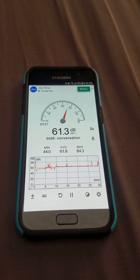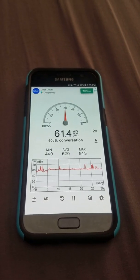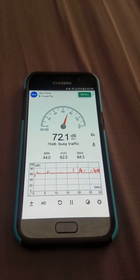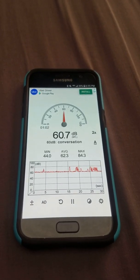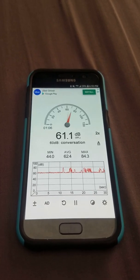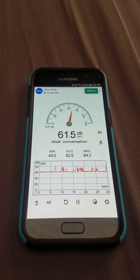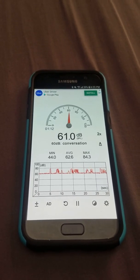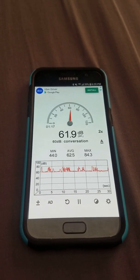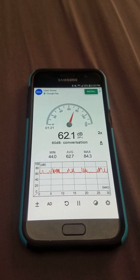I'm inside my rooftop tent. The generator is up front with the exhaust facing away from my truck. You can see that when I'm not talking, it's only around 60, 62 decibels or so. I'm fairly certain that the wind and the waves at the coast are much louder than that.